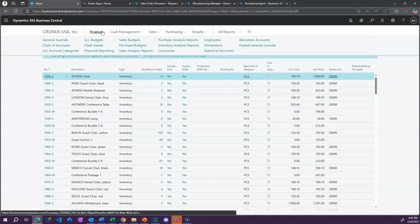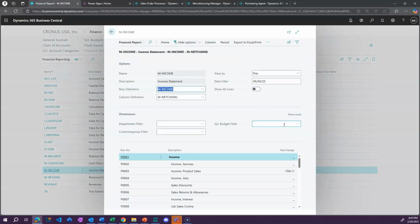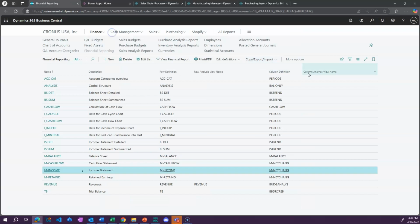There is also a Copilot in the financial reporting category. So you could use Copilot now within your financial report. If you want to create an income statement, you can have Copilot help you suggest what the columns and the structure of your financial statement should be. That is part of Copilot now as well.